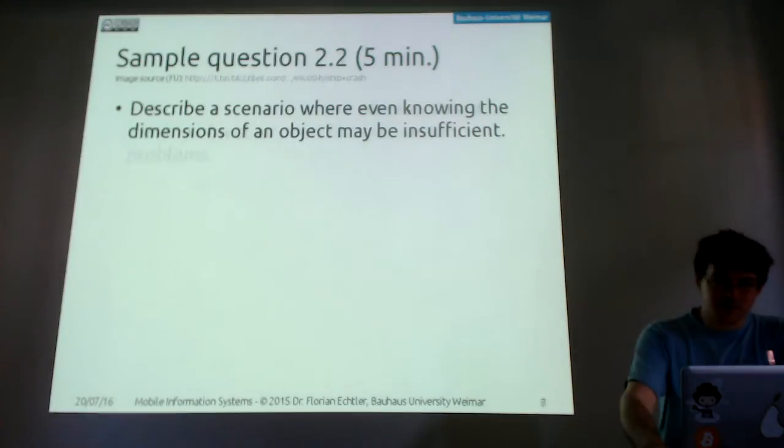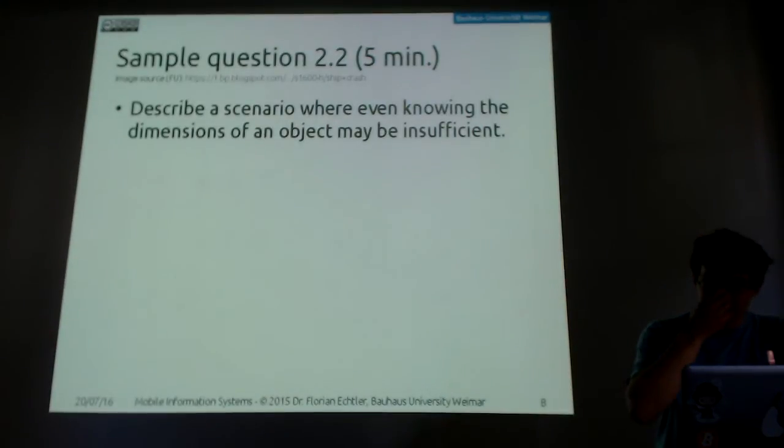We can continue discussing this right away. So can you think of something, and actually your answer kind of relates to that. Another scenario where even if you know how big the object is you're navigating around, that might not be enough? Any ideas?